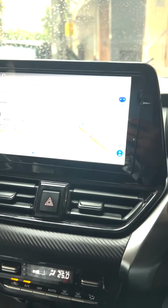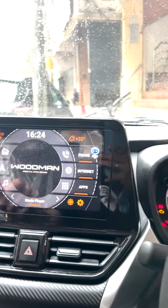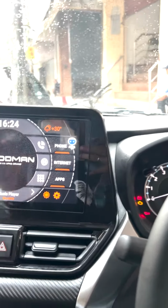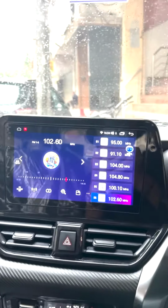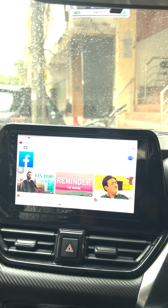And you can go back and let's see what other features we have. We have radio, navigation, music, phone, internet apps. You can browse anything on the internet, or open the radio, navigation, music. Okay, you see, this robot is working while you are just speaking. Open YouTube. Damn, I think this feature is fantastically nice.